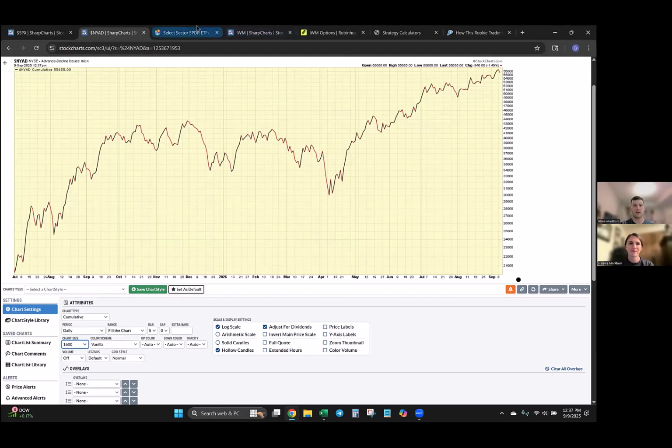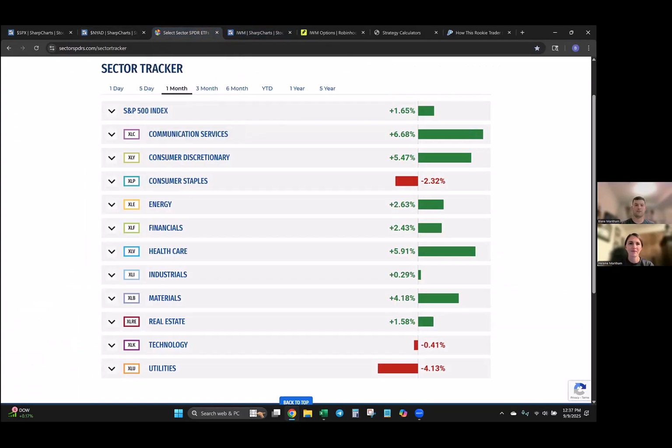But Helene, I'll let you go ahead and cover the next one right here. This is just another fun tool we always like to track here. This is a really good way to take the temperature of the market to see what's working, what's not. This is looking over the past month, but another great indication here. Absolutely, this is definitely something that we like to keep an eye on to see exactly what is going on. As you can see, this is the sector tractor over the past month. And so it is breaking down the S&P by the various ETFs and sectors. So we have communication services, which is usually a lot of mega caps. We have consumer discretionary, staples, energy, financials, you name it, it is listed here.